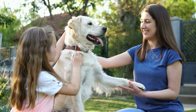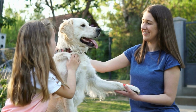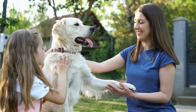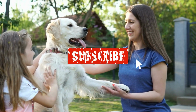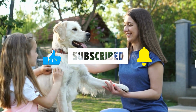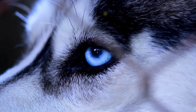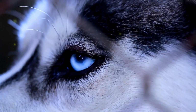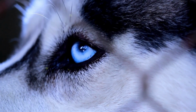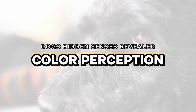Dogs experience the world in ways that go far beyond what we see, relying on hidden senses like their extraordinary smell, heightened hearing, and unique color perception. They don't just see blue and yellow, they use their senses to navigate their environment, detect subtle movements, and even understand us better than we might think. Want to dive into how your dog's incredible senses shape their view of the world? Let's do it! Color perception in dogs.